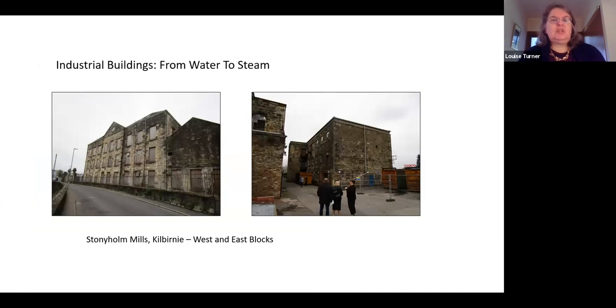But this is quite a modest structure compared with the Stonyholme mills in Kilburney, which are truly massive in their scale, and they give us a good example of how huge these enterprises could become when they became successful. Now, compared with Calderhall, this is a spring chicken of a building, because it wasn't established until 1831, where it was in use as a flax spinning mill. So again, it started out as water powered, but the widespread adoption of the steam engine resulted in its conversion to steam at a later point. Now, again, this is dependent on the railway, and also the beginning of the exploitation on a huge scale of coal fields and the ability to move coal.